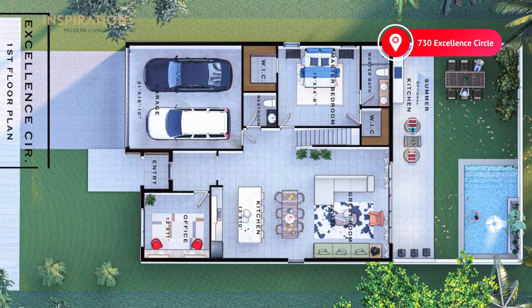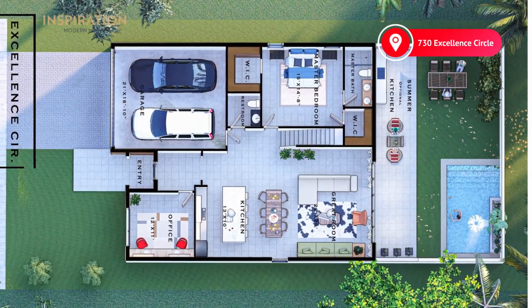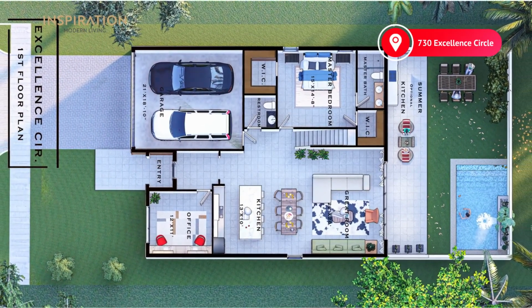In this section, we will explore the floor plans of the Malibu home. Let's start with the first floor, which includes a master bedroom with two closets and a luxurious bathroom featuring custom cabinetry, vessel sinks, and elegant mirrors.